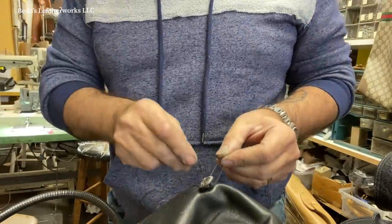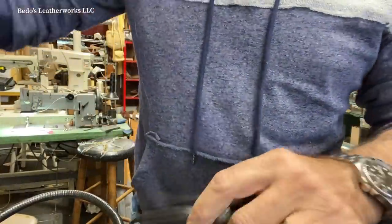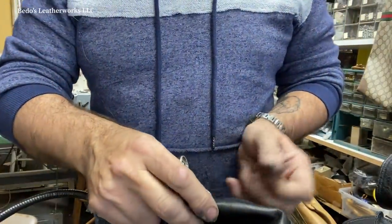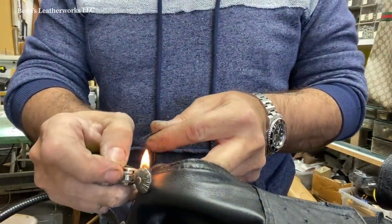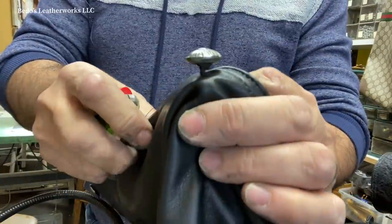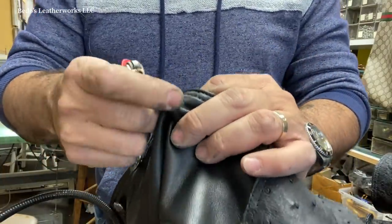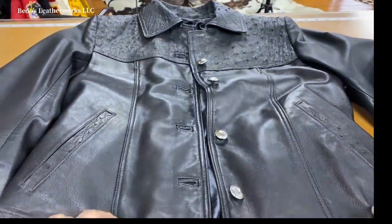One more. And then cut it. And that's it. It won't come loose very easily now. All right, let's continue. All right, we are done with another project.